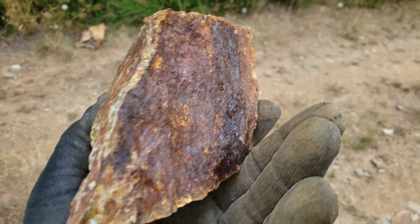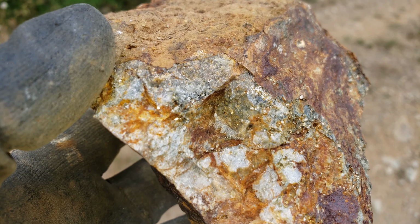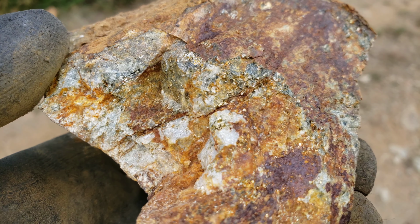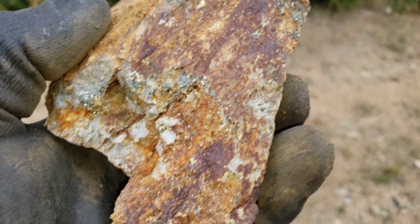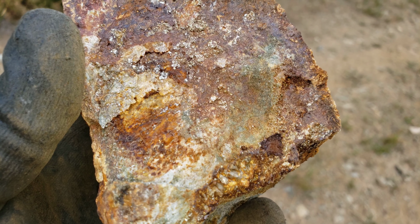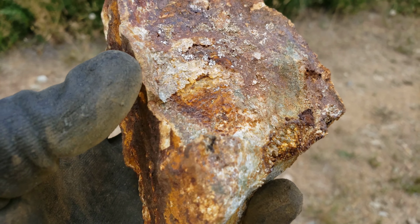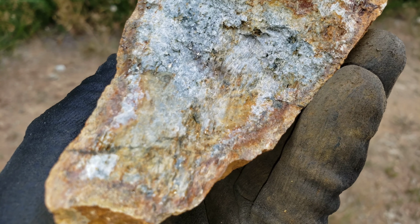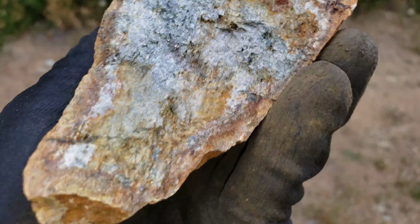So the rock looks slightly porphyritic, but I think it's more like a volcanic tuff. Sample number 3 we pulled, look at the pyrite in there. Looking like more in here, and a little bit of chalco too.